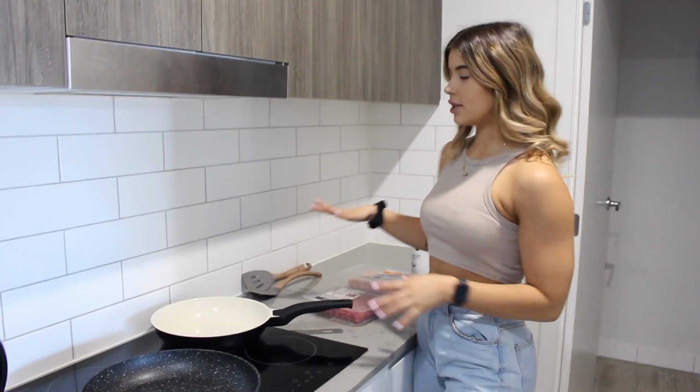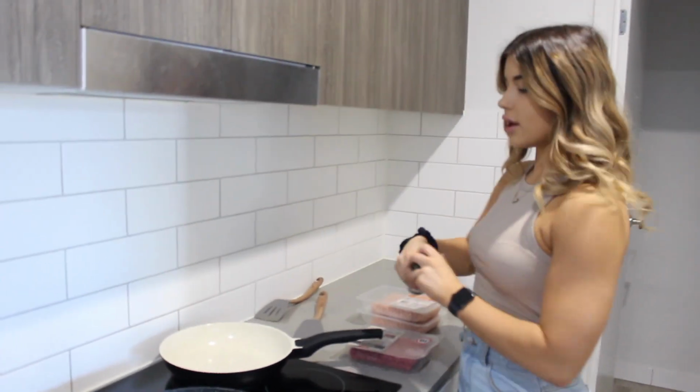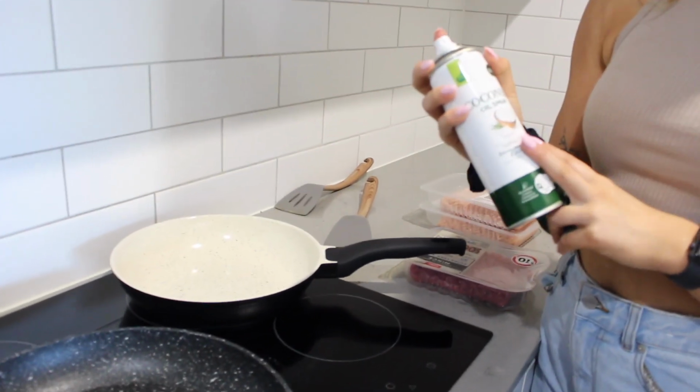Now we're gonna move on to our protein sources. So I have my 2 minces here. We'll start off just by spraying the pan. So I always use coconut oil spray just because it is hardly any calories at all.